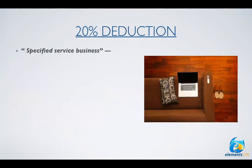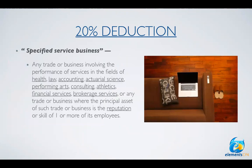So a service business is defined in the code as any trade or business involving the performance of services in the field of health, law, accounting, actuarial science, performing arts, consulting, athletics, financial services, brokerage services, or where reputation is really what's being sold by the business itself. So this is a pretty broad stroke here that the Congress has sort of defined who is going to lose this deduction when their income gets to be too much. And it's going to be interesting to see again how this plays out.